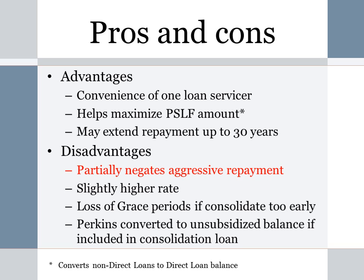In terms of pros and cons to federal consolidation, well, certainly an advantage would be the convenience of one loan servicer. We referenced in an earlier module that many recent podiatry graduates already have all their federal loans with one servicer. But if you have multiple loan servicers, federal consolidation would certainly get you the convenience of one loan servicer. If you only have one loan, you can only have one loan servicer.